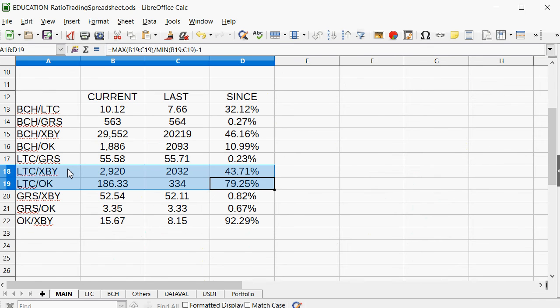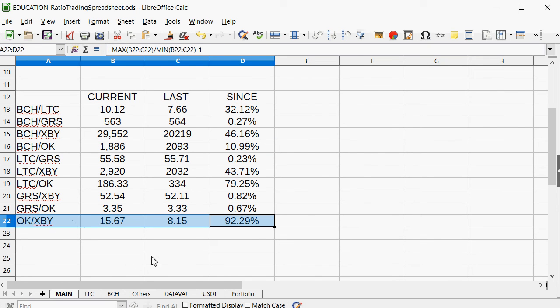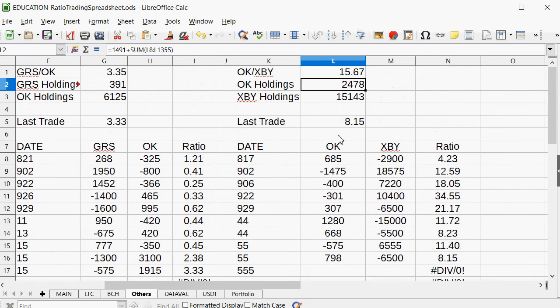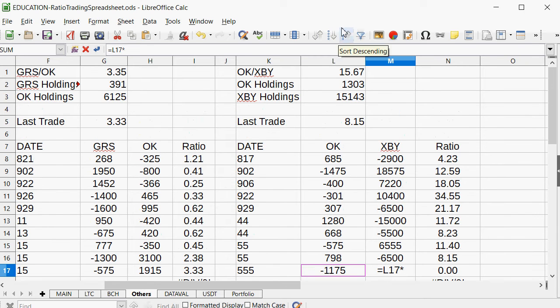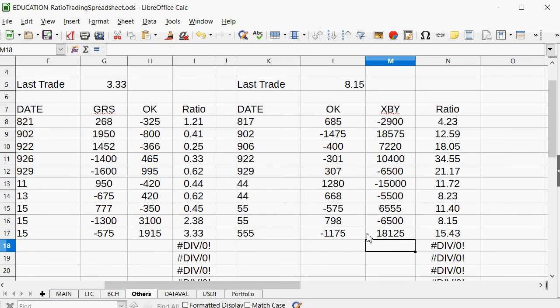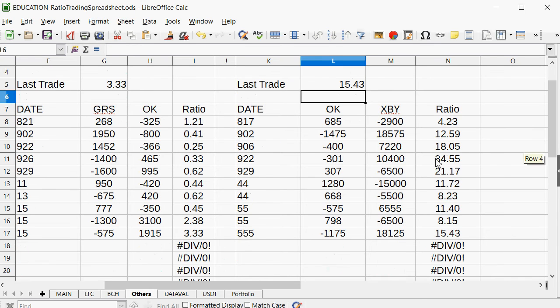Okay, what else do we got? We got all of these in here. We got this in here. So let's just go through the biggest one, which is OK at XBY. Big move for OK Cash. So let's come in here and figure out. We got 2,400 of these. So with the ratio going from 8 to 15, maybe close to half, maybe like 1175. And that would get us back like 18,000 or so. Is that too little? 1532? Kinda, yeah. And 1543. So I lose out by 20 cents. That's even more than 1% again. But you know what? So be it.